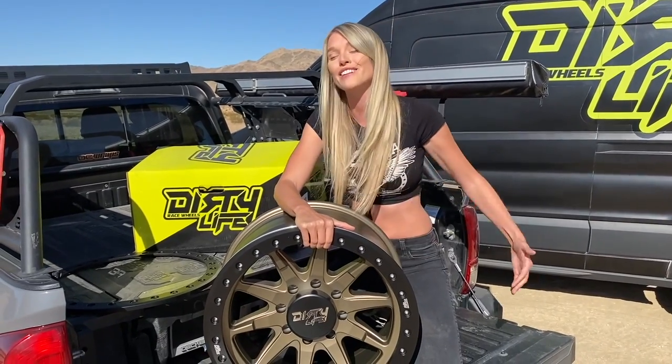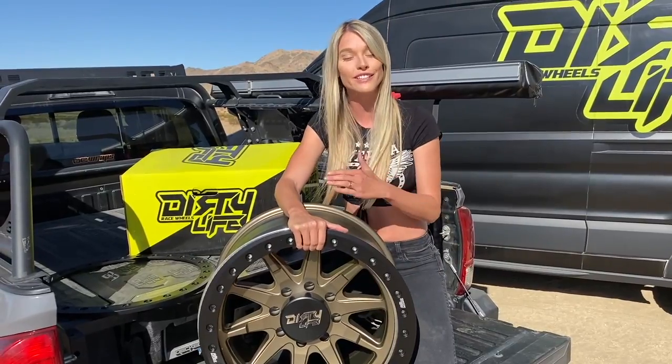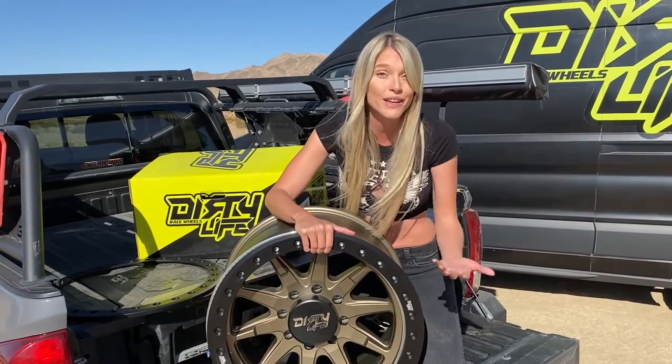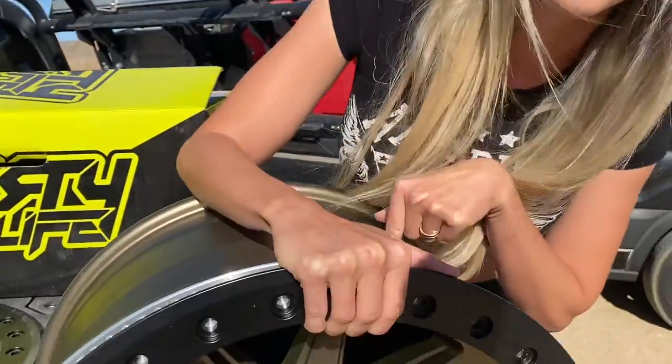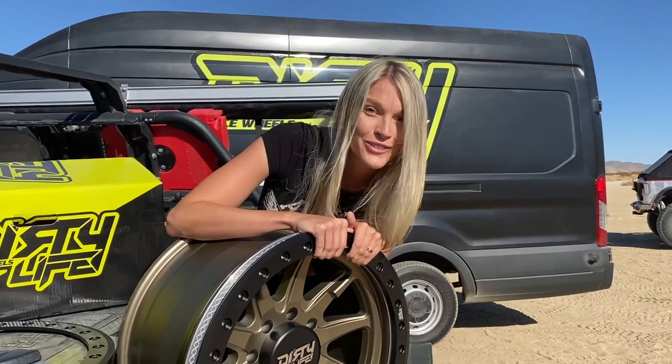So you don't have to buy an entirely new set of wheels if you ever go from your standard DOT style into a more extreme off-roading where you need to equip your rig with a beadlock. You can do it all in the same wheel. And what's even cooler is these come in a 20-inch, which means 42s, can't lose with 42s.